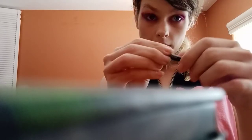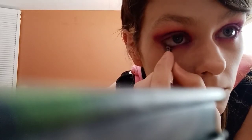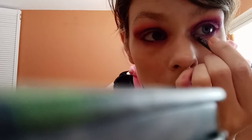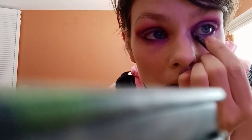I use a pencil eyeliner for underneath because it's easier for me. You can smudge it. It's nicer on your eyes if you accidentally poke your eye. You just do your waterline with black or dark brown or just a really dark color of your choice. Doesn't necessarily have to be black, but black would be better.